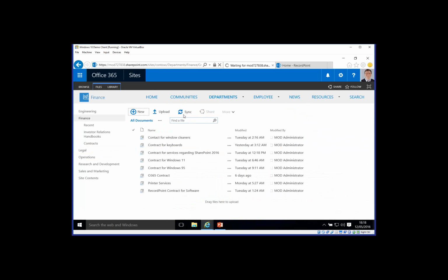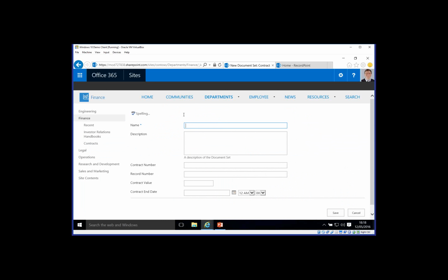And it's important to note here that I'm really just using Office 365 SharePoint's capabilities here, creating a document set, which again is a SharePoint concept, and that doesn't necessarily need to be entrenched in what you're using.